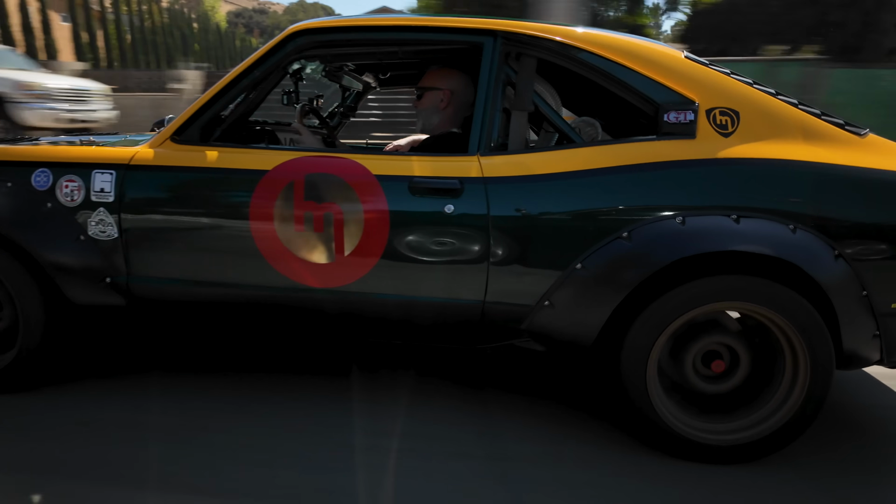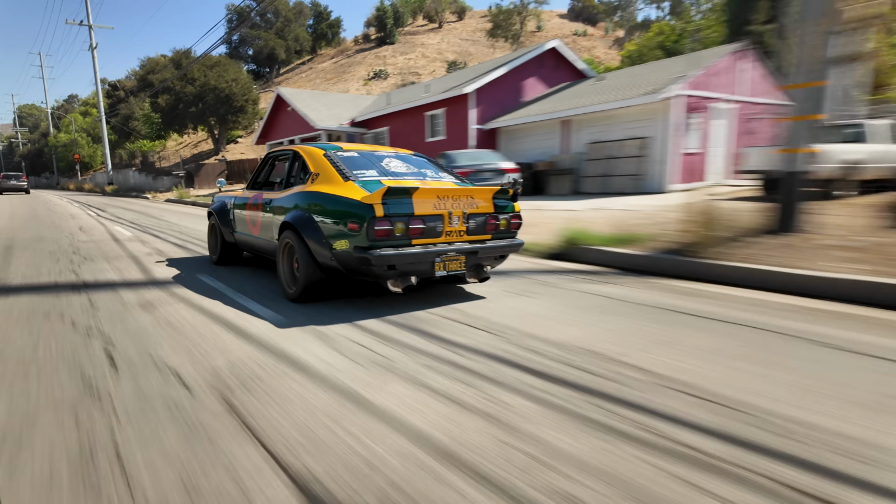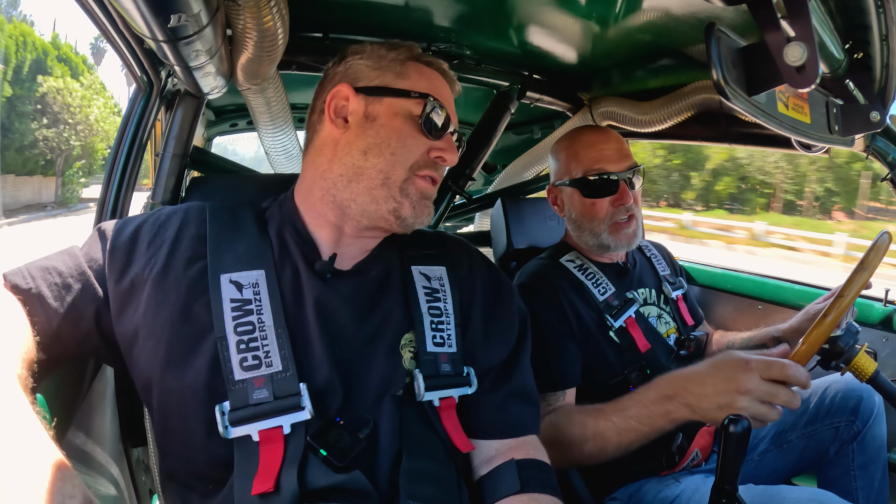I'm not even getting into boost and you can feel it ready, just ready to go. Total smile machine. So where does boost come on? Anywhere. Anywhere, huh? Wow. There's so much exhaust coming out the back. You just put your foot in it right now and you're gone. Which you'll do later.